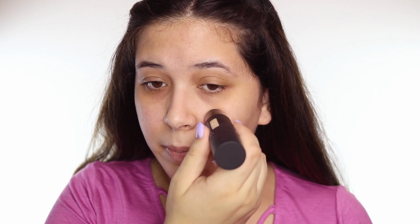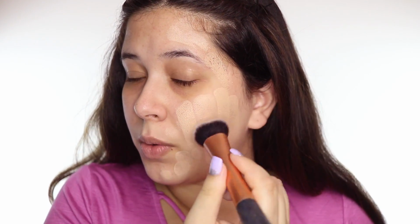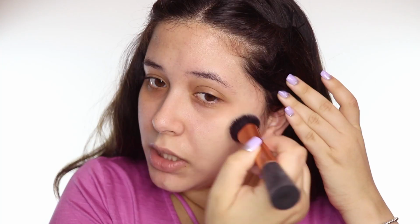I'm gonna go ahead and apply a little bit of this directly on the left half of my face because I'm gonna try it with a brush and with a sponge. So I'm gonna go in with a brush to blend the product. It does feel pretty smooth and it doesn't make you look shiny at all. You would hope so, it's a matte foundation.